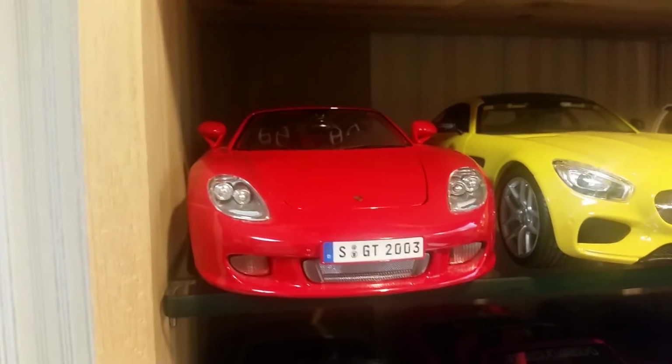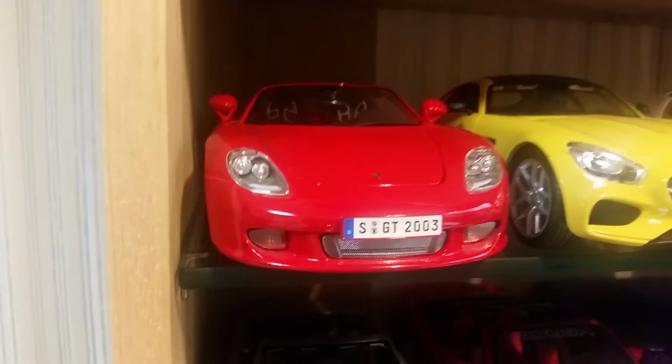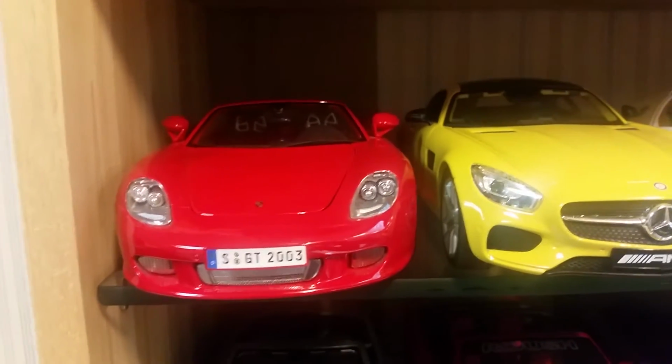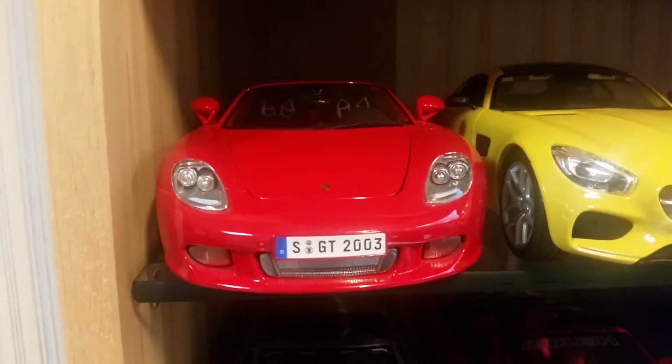And then I got the, let's see, the Porsche Carrera GT production model. Now this was the model I was actually intending to get, and since I had a green one, I thought, you know, it would be not too bad to have a red one also, so I bought it in red, and it remains one of my favorite models to this date. I just love the production Carrera GT.